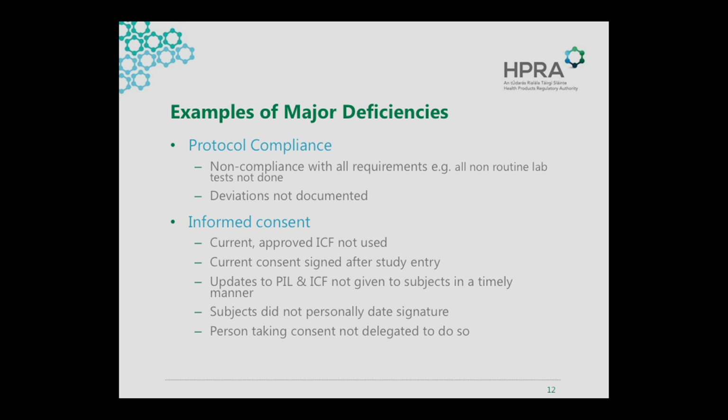It's important to be extremely careful about this because you're violating patients' rights if there's anything wrong with this, and there would be a huge concern about indemnity and insurance cover in the event of anything going wrong if the informed consent records were not in order. So it's very important that that be done correctly.